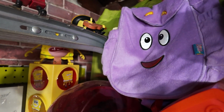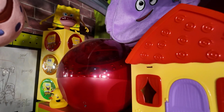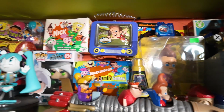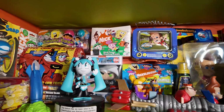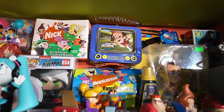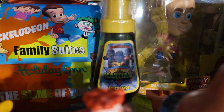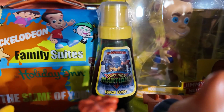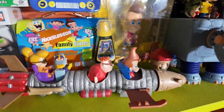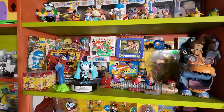Okay, and Dora's bag is going up here where the Temu one was sitting for all this time, next to Blue's house and our Game Sphere. And over here in our kind of mid 2000s shelf, I guess, with shows like Jimmy Neutron, Fairly Odd Parents, Chalk Zone, I added in the Butt Ugly Martians little liquid candy. So no one can ever say that we don't have any kind of Butt Ugly Martians representation here in the cavern, okay? It may not be a lot, but it's there.